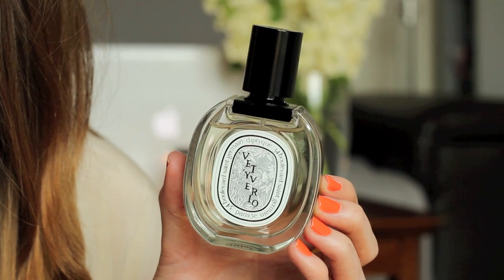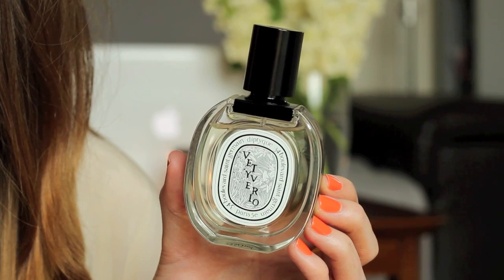And then the next thing is a perfume, and I'm quite stuck in my perfume ways, really. I like Stella McCartney, I like Diptyque Philosophicus, but this one is a new recent discovery, and it's Diptyque Vetiverio, and I've got a feeling it's one of their more unisex scents. I've been thinking about what I'm gonna say about this, and I'm awful at describing scents, but it's just a fresh, kind of citrusy type scent.